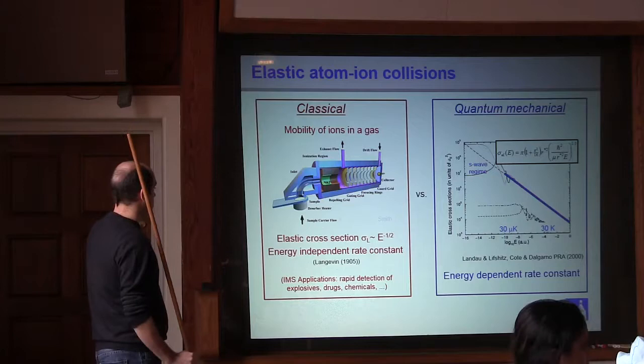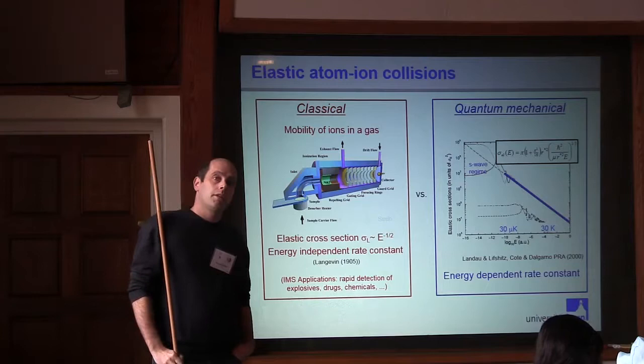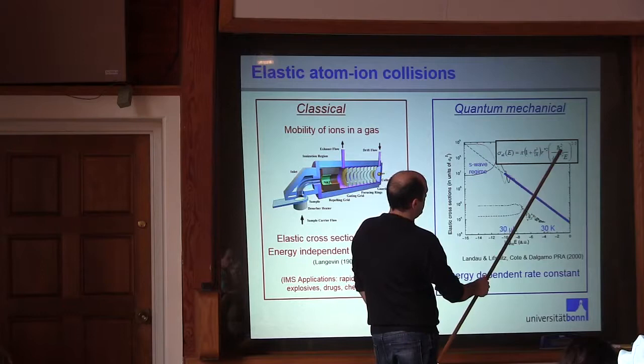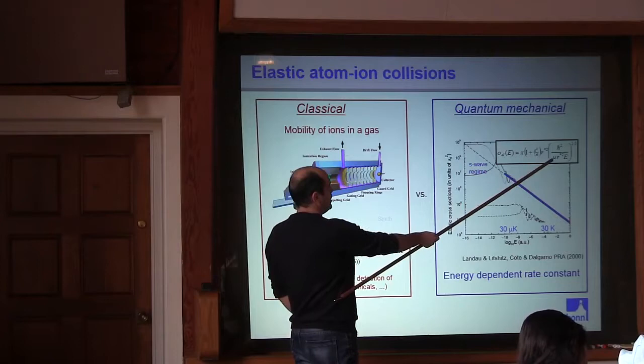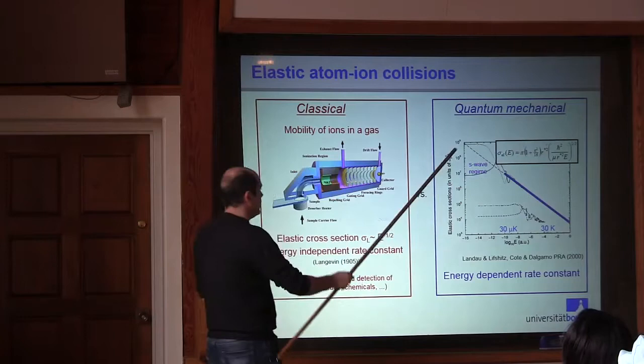However, now if you go to Landau and Lifshitz and try to determine the collisional cross-section of the 1 over r to the 4 potential, which you can do, there's an exact solution, which is given here. You see that Landau and Lifshitz show that the cross-section should go like 1 over E to the power 1/3. So the full quantum mechanical calculation of the atom-ion cross-section apparently gives a different energy dependence as compared to the classical one. And now we have to understand where this comes from and how in the experiment we can see this in the rate constant for our atom-ion collisions.